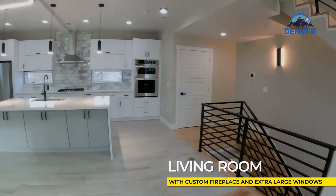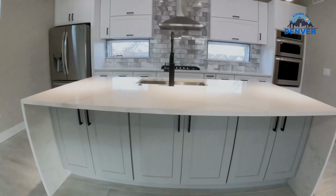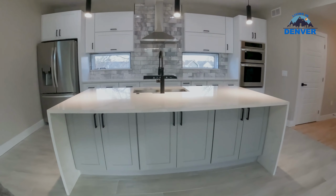Also, I think with this kitchen island, since there's no stovetop on the island, it's over here. What's nice about that is you also have the ability to have all of this under cabinet storage, so you have a little bit more storage underneath there as well. So pretty nice main level here. Let's go up to the top floor now.